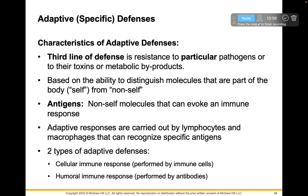And we mentioned these when we looked at blood typing and RH, and we talked about like the blood type A has the A antigen on it, and blood type AB has both A and B proteins or glycoproteins. Those could be antigens to somebody who has O, because that is not self molecule, so that's going to evoke an immune response. Adaptive responses are carried out by lymphocytes and macrophages that help recognize, again, specific antigens.